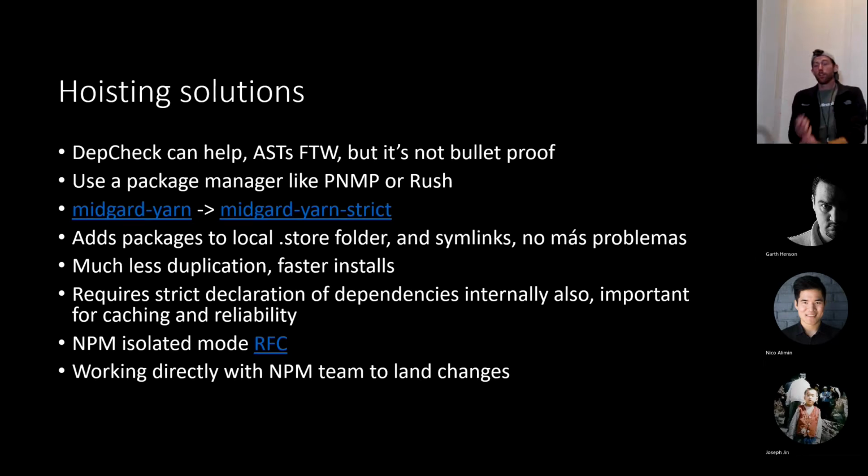And so what the install process of PNPM does is it actually has a store that it downloads everything into, and then it symlinks into the project. And so this is much, much, much faster, and on top of a lot of other things that it does. We weren't quite ready to go straight into using PNPM though for a handful of other reasons.